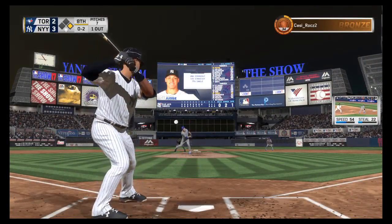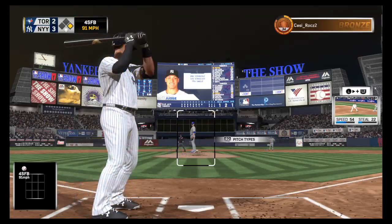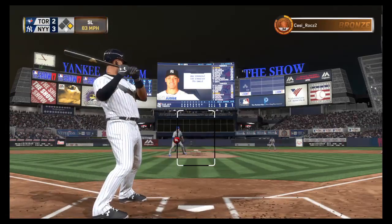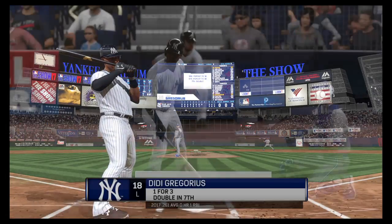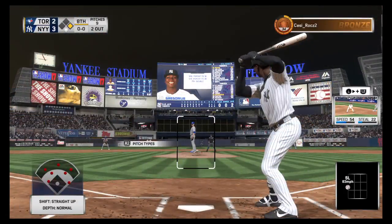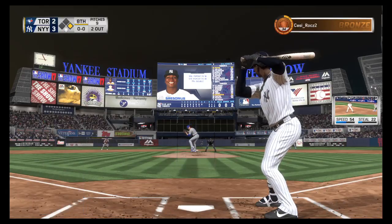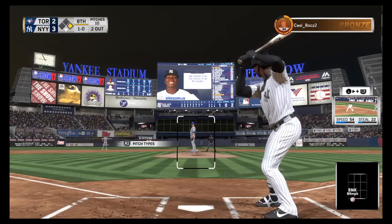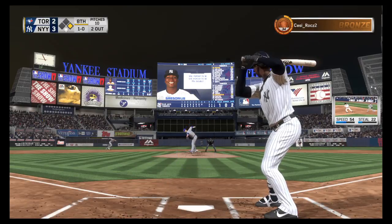Hoping to send him packing. Pitch on its way. Now a fastball here that he'll wisely lay off, and it's 1-2. Got him. And that's the third time we've written a K next to his name in this one. First pitch of the at-bat on its way. Didi Gregorius is at the plate, and he checks his swing for ball one.